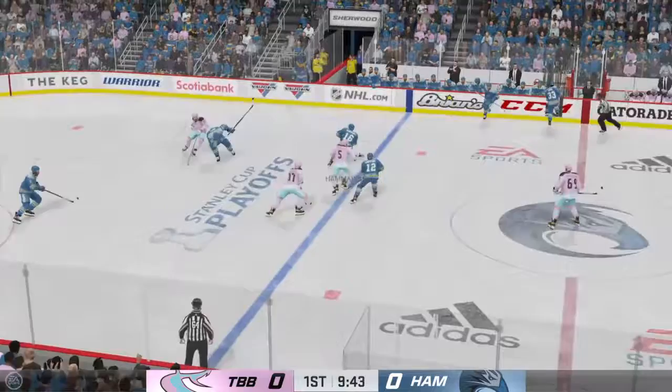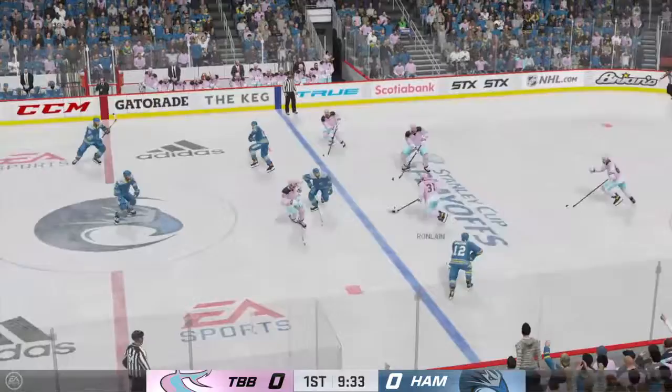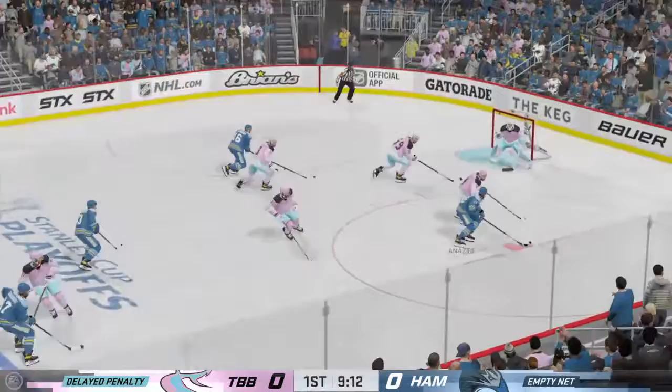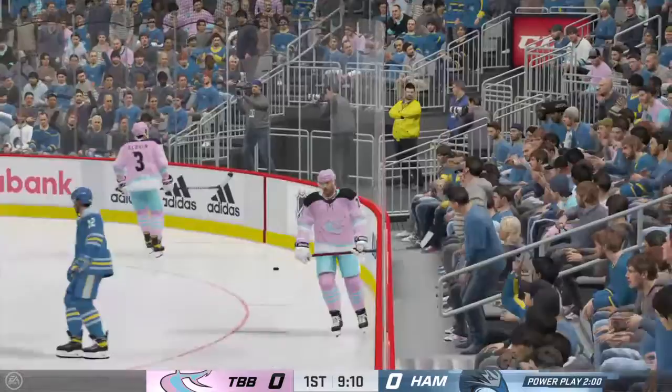Now, on center ice, it's Basher, passing to Cuddles. And Runway now with the puck. Tries to go through, and he's going to get a tripping call. He lost the puck and tripped. The defenseman trying to get it back. And right now, the puck is touched by Tampa Bay and we'll have the first power play of the game.